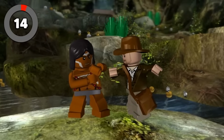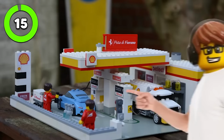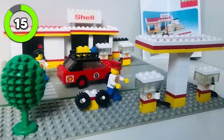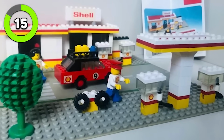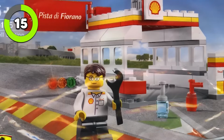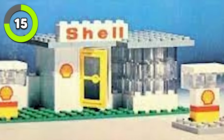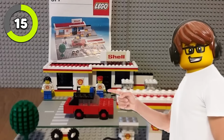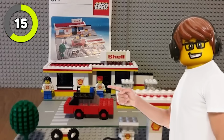But when this next set got banned, no one seemed to care. Number 15. I'm sure you've probably seen a Shell gas station before. I mean, there's literally over 45,000 of them in over 90 countries, and this is the LEGO Shell set. It was made as a mini representation of a real Shell gas station, and was one of the most common sets seen in nearly every Shell gas station around the world.